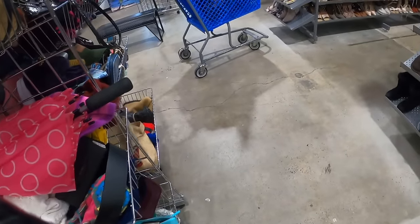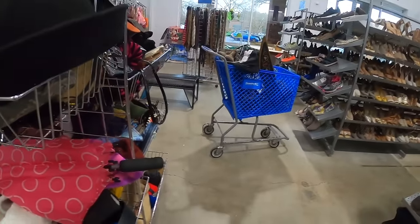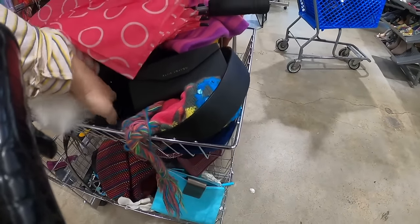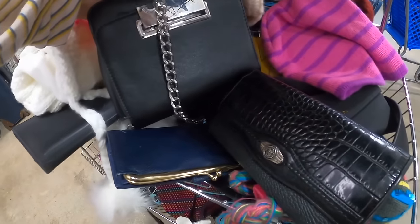Oh, that's kind of cute. What is this? Is this a Brighton? No, this must be like a Vera Wang or something. It's cute, but it does have some damage on the inside. So I am going to grab the other ones. I have a feeling, too, today I'm going to have to really look through the belts.